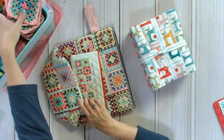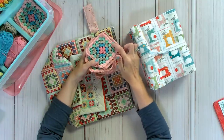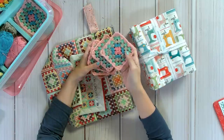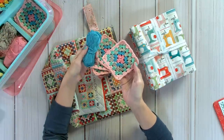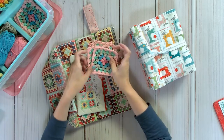So for the crochet, I know that this color is frosting, but I don't remember what the others are. But it shouldn't be too hard to figure out. I had already taken off the wrappers. And the more panels will be coming in September.